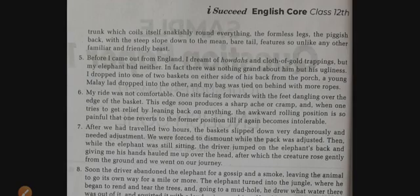Trunk which coiled itself snakishly around everything, the formless legs, the piggish back with a steep slope down to the mean, bare tail, features so unlike any other familiar and friendly beast. Before I came out from England, I dreamt of howdahs and cloth of gold trappings, but my elephant had neither. In fact, there was nothing grand about him but his ugliness.